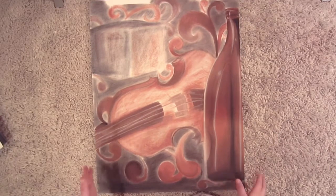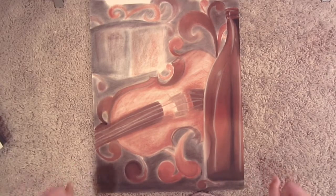These are much larger pieces than I would normally work on, and oh my god, touching them feels so gross. Ugh. Does anybody else get that, where you touch charcoal and you die a little bit inside?